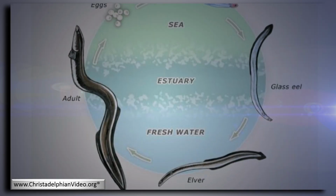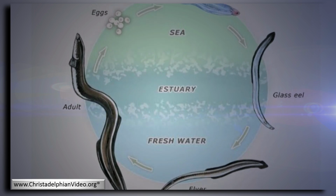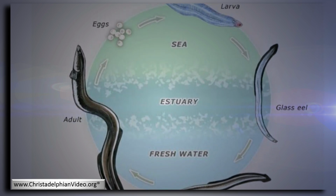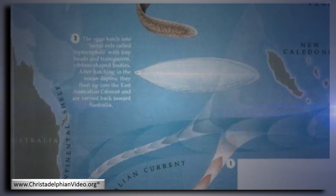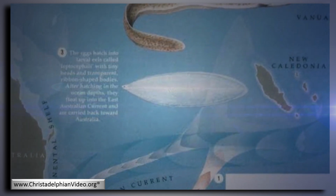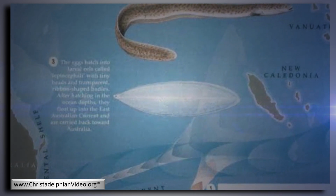How do they know where they're going? There's no easy answer unless you believe in intelligent design, that these creatures are programmed to know their way around a vast and complex system of tides and currents. The eels make their way to the deep ocean around New Caledonia, where the depth can be from 300 to 3,000 meters. Once spawning has occurred, the eels die.